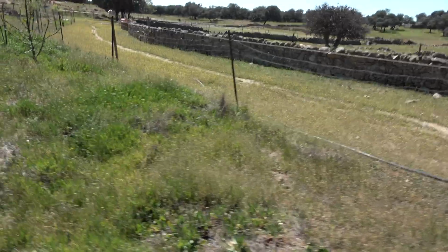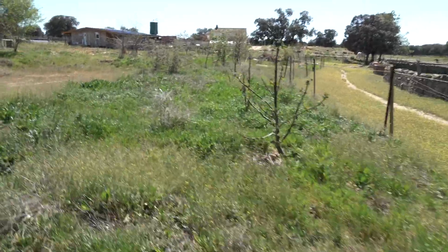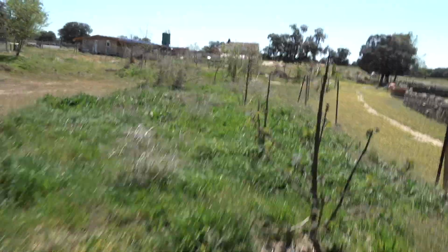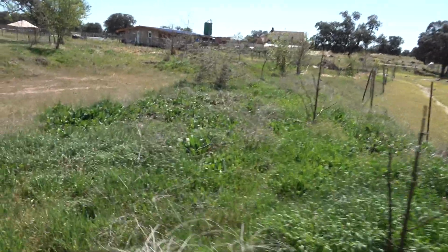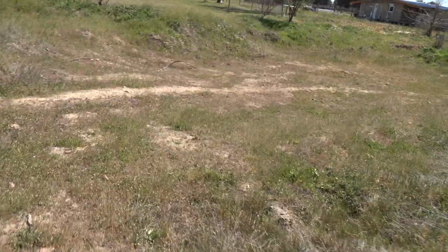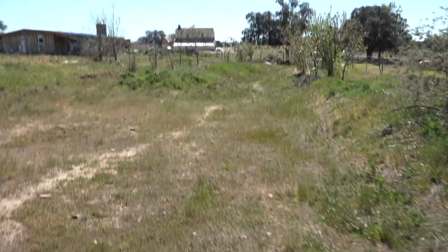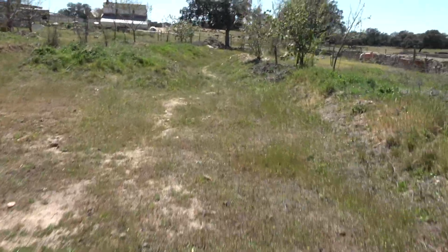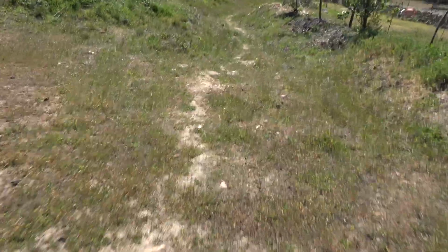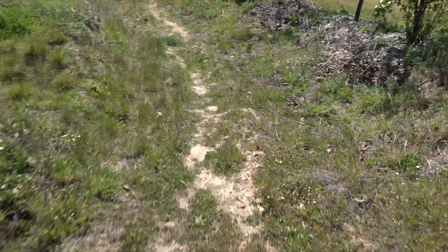And now let's have a look at the other trees that are over there. Because of the sun, I will stay on that side. I can also show you what's going on in this swale here. So this swale, the bottom is kind of a walking path. As you can see, there is something that looks like a path.